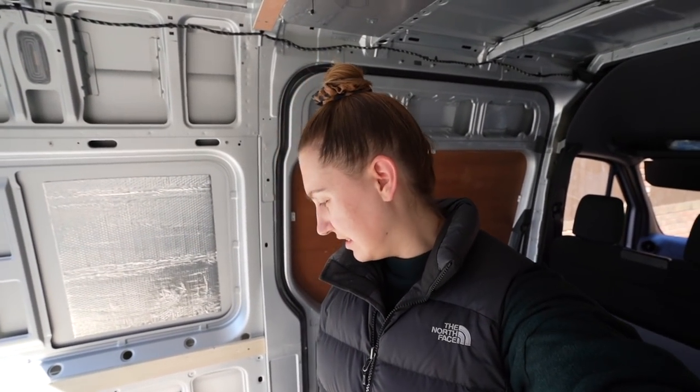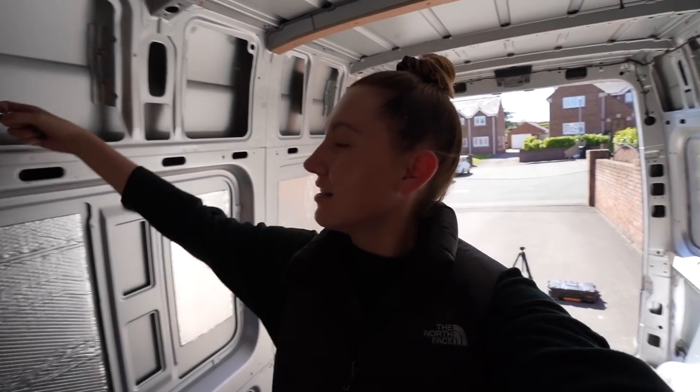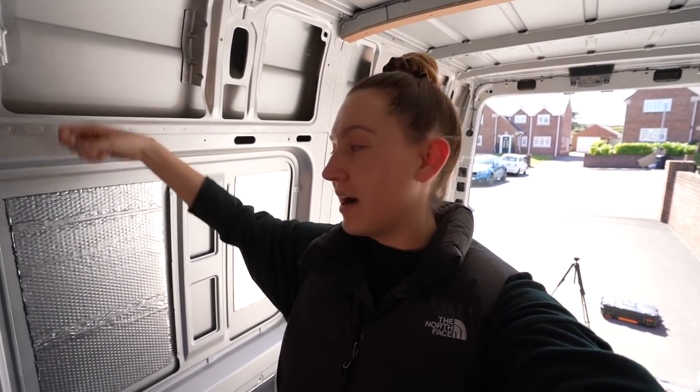Onwards and upwards. So it's been a few days, but I'm finally back in the van, and I'm going to finish the sound deadening, which I started the other day, just very roughly cutting up pieces to cover the van. We went with the brand Noeco, I think is how you say it. Just ordered it off Amazon, started it a couple of days ago, and I'm just going to finish that off now. But if we do the sound test, without, with, I think it's definitely making quite a bit of difference.